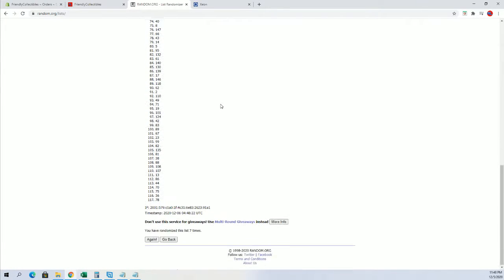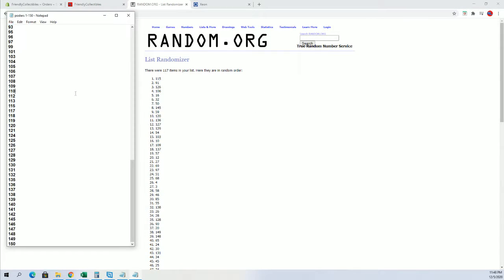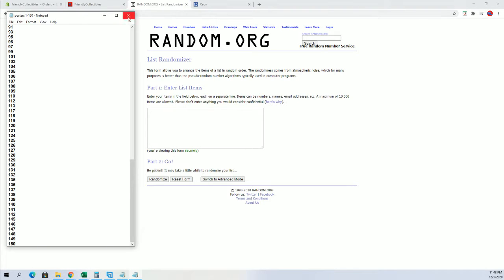All right, poster number 115. All right. 115, which is right there. Okay. All right, let me grab that.